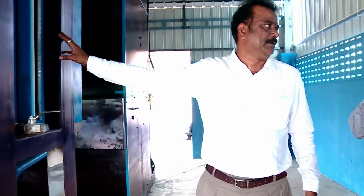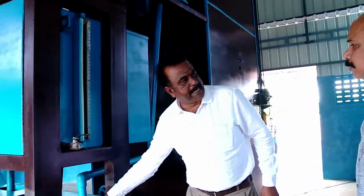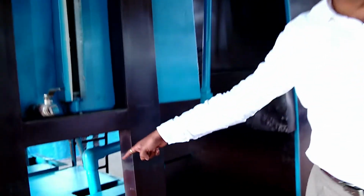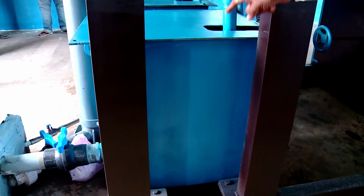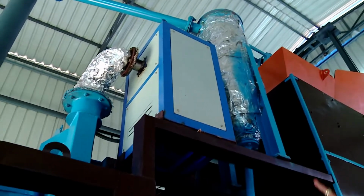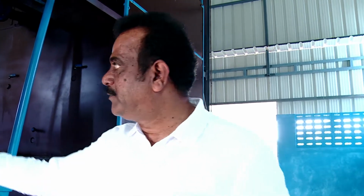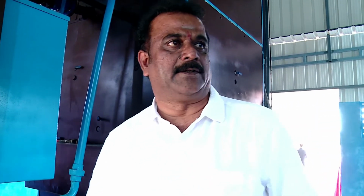Always it will be stored, and it has to be manually operated. And this is the scrubbing tank. The water will come here, remove all the dust at the bottom, and only the supernatant water will go to the second chamber. From there it will again be taken on. So the water continuously recirculates, sprays and removes the contaminants, and pure water again goes and circulates. Because of the temperature, there is a possibility of water evaporation. Whatever quantity is evaporating, we have to make up through this tank, so that water is continuously supplied.